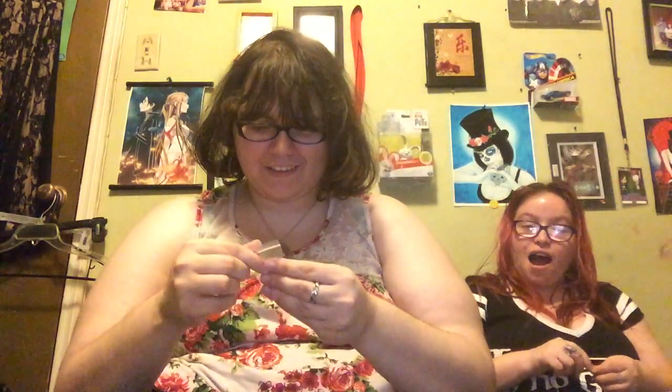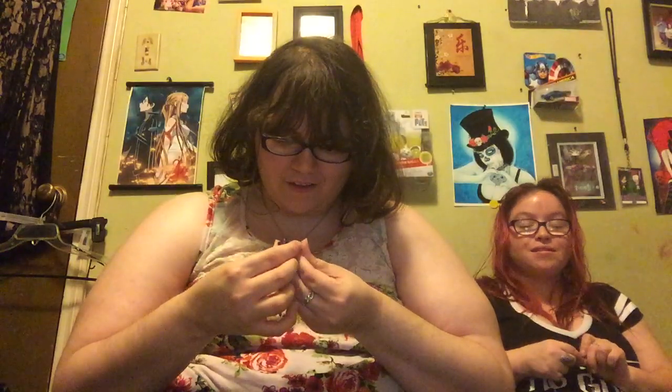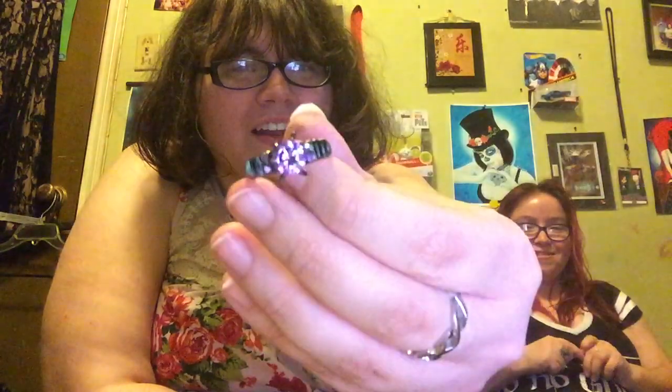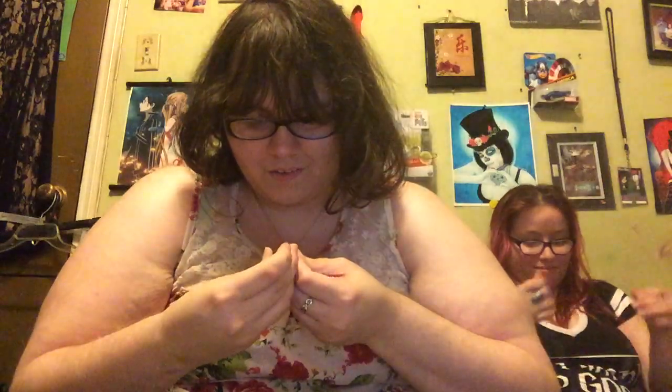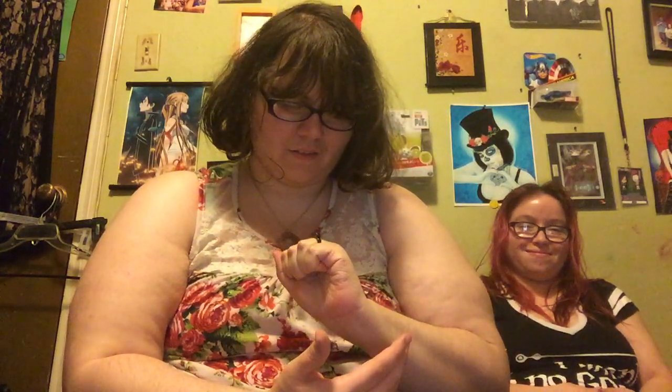It's my ring. Okay, you know when she was ordering all those rings, I ordered one. Oh my gosh, it's gorgeous. Look at that. Can you see the little skulls? They're little skulls. It fits perfectly. Look at that. Oh, it's gorgeous. I love it.